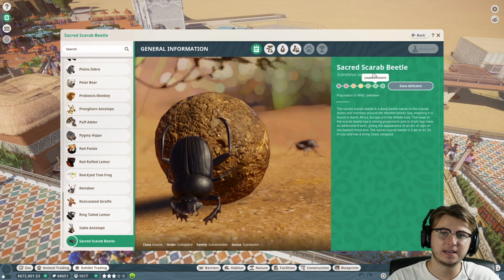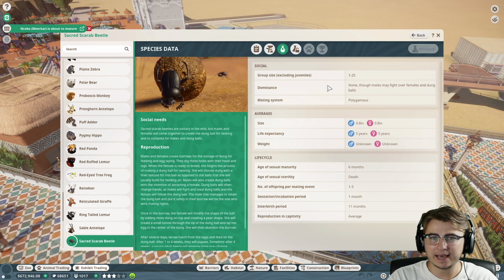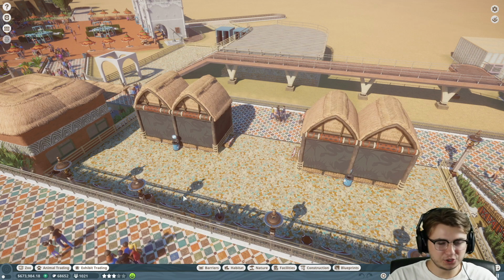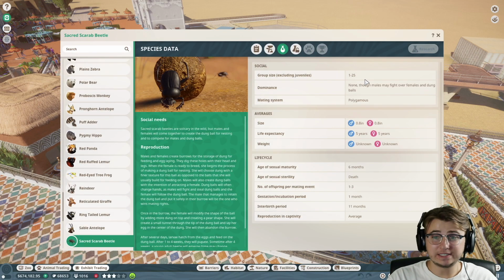I'm not going to bore you guys with reading things, but I'm really just curious how long these actually live for. Life expectancy 5 years. Okay, so we want them as young as possible when purchasing them. Weight unknown. Kind of hard to weigh a beetle, I suppose. Interesting. Oh, shoot. While we were in there, we should have looked at their group size and stuff. 1 to 25. Holy heckin' heck. Dominance none, though the males fight over females and dung balls, unsurprisingly.